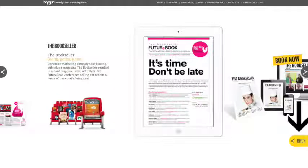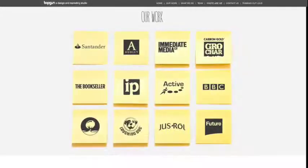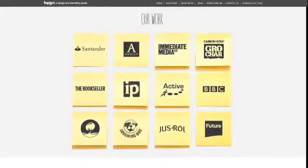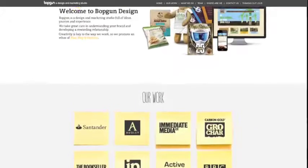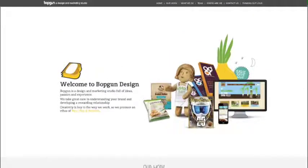This back button at the bottom helpfully returns the user back to the main site. Given how good this section is at showcasing the agency's talent, I kind of feel that this earlier opening introduction section is unnecessary as it doesn't really add anything.